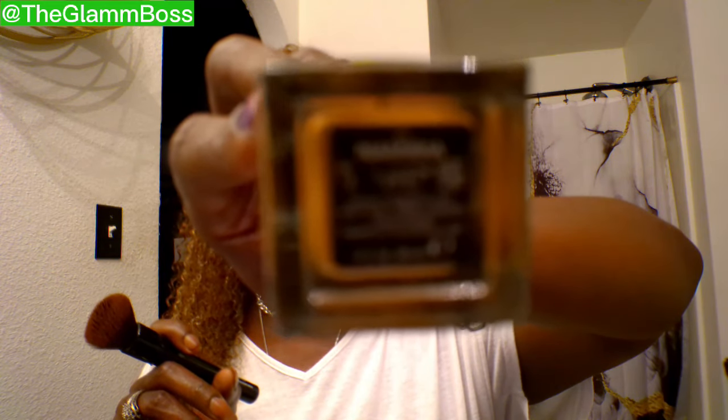Okay, so that's the coverage for one side. And again, the foundation I'm using is NARS. Nambia is the name. Let's see if I can get it to focus. Can you read it? So that's what I'm wearing, this NARS foundation. Let me go ahead and put it all over my face. That was just like three pumps, but it really matches my skin well.